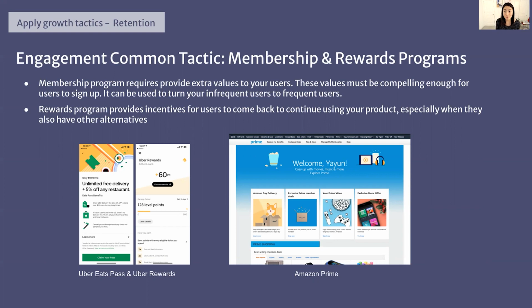All these membership programs are very compelling for turning your infrequent users into frequent users and even power users. If you provide compelling enough value, users sign up, and they may use your product more and more often. Let's take Amazon, for example. Before this membership program, you were probably thinking online shopping is pretty expensive, and you only bought things online maybe once a month. But because of this membership program, you end up buying things from Amazon Prime maybe on a weekly basis and even on a daily basis, right? So a membership program is a really good way to turn infrequent users into frequent users.